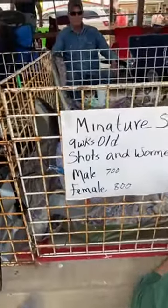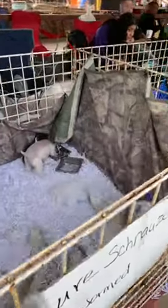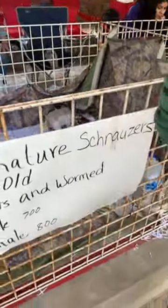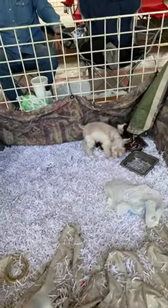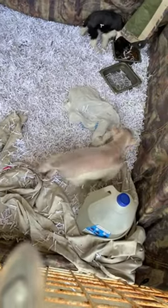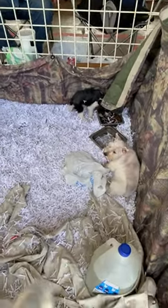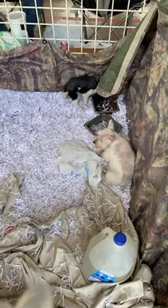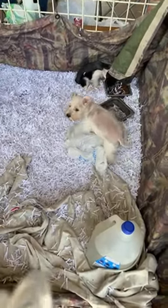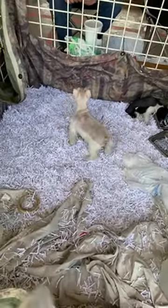Miniature schnauzers, 9 weeks old. Shots and deworm, 7. Shots and worm, male. Female, 8, 700. Look at the haircut. You guys can see the runs in the blade, because the blade is dull. On the haircut, the blade, is that a 30 blade? Did you use a 30 blade on the back? A 10? A 10 reverse? You don't know, okay. It's really, really to the skin.